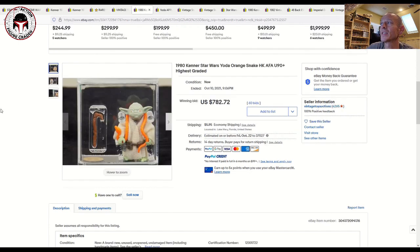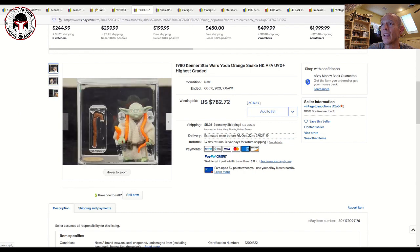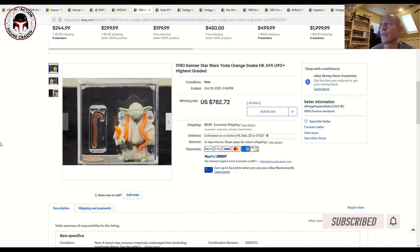Here's the other one. This is a U90 Plus, uncirculated 90 Plus grade Yoda with a new case. This one had the lighter orange eyes with the orange snake. A U90 Plus grade is about as good as it gets for a Yoda. And that one sold for $782. Just as a reference point, all three of my mint on card Yodas that are all 80 grade or higher, I paid less than what this one sold for. So that shows you the demand that we've talked about in many, many videos for these ultra high loose grade figures. So $782 took that one home.